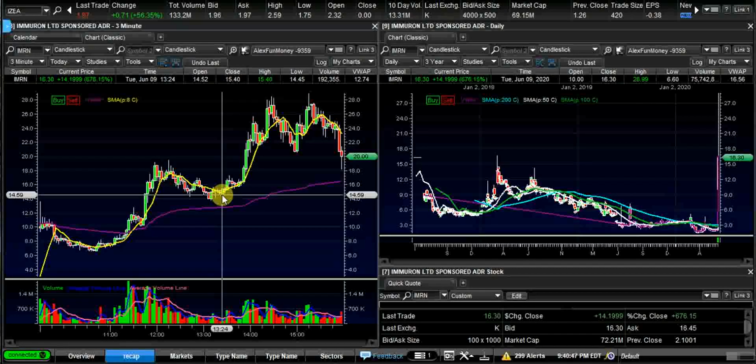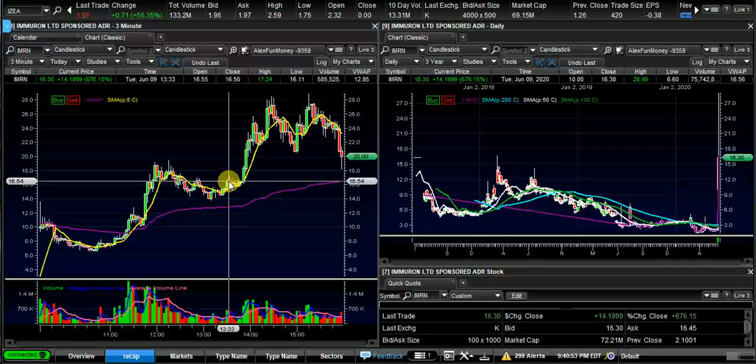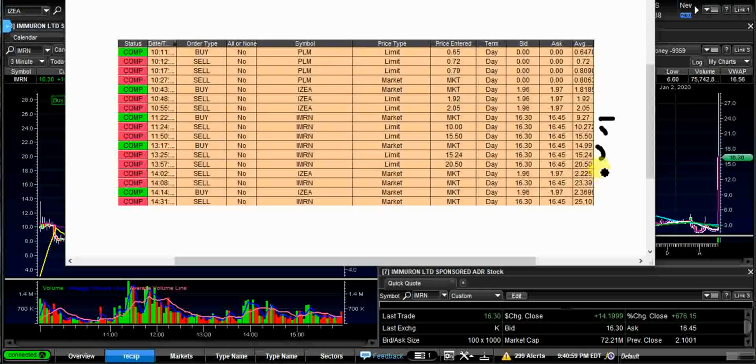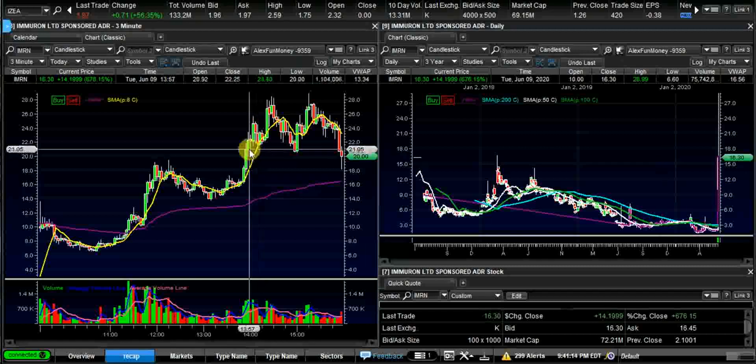Long day. Here we go. Right there, $14.99, $15 area. We held support. Then I wanted to see if we could break and hold that $16.50 area for a quick push. We did. Ended up taking some profits off at the 15 area. Then we got a huge move on IMRN up to $20. Huge. Look at this. We just get a push right there. And I'm taking some off.